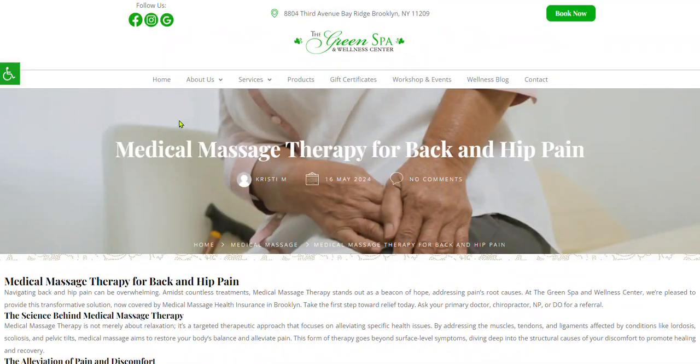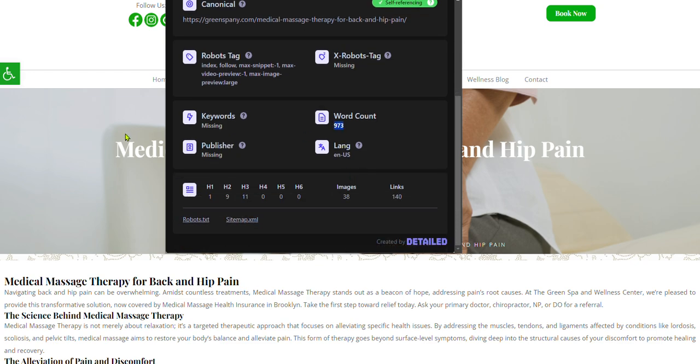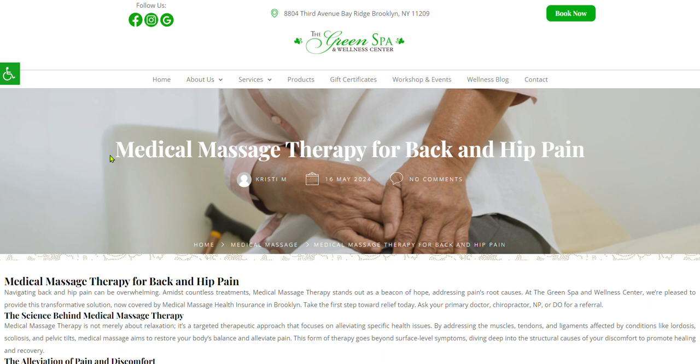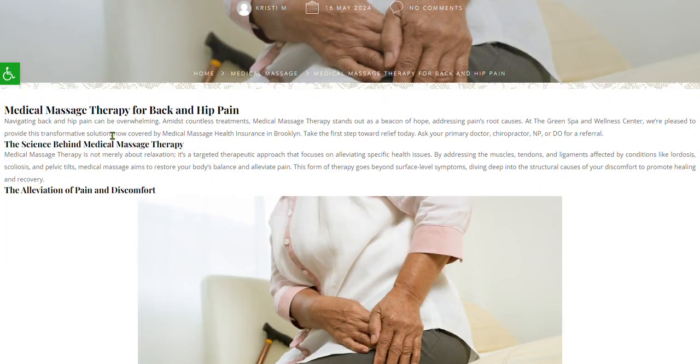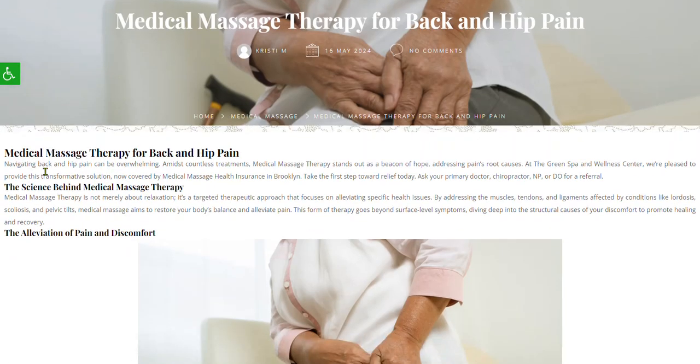Okay, maybe that's what you are targeting. But what I'll do, first of all, the word count here is a bit low. It's only 973. We have to aim for 1,000, 1,200, 1,500. I know the difference doesn't seem that big, but Google really considers these things. They really help rank higher.